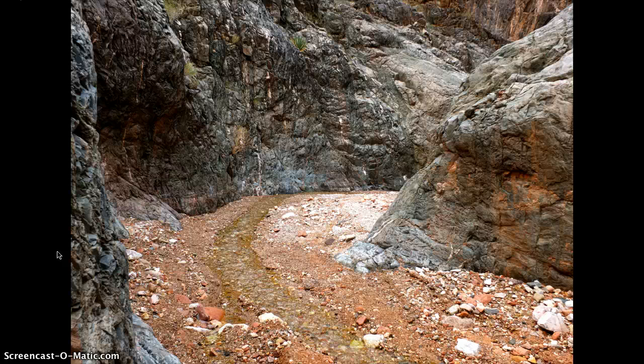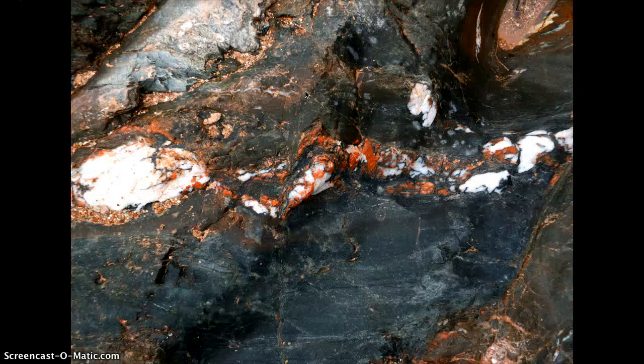As the creek bed approaches the river, the Vishnu schist comes right down to the water level. And this is some of the oldest exposed rock on the planet's surface, at nearly 2 billion years old since it was formed. And you'll notice that there are these lines of sort of reddish rock inside of that black schist. And those are sills and dikes of granite.